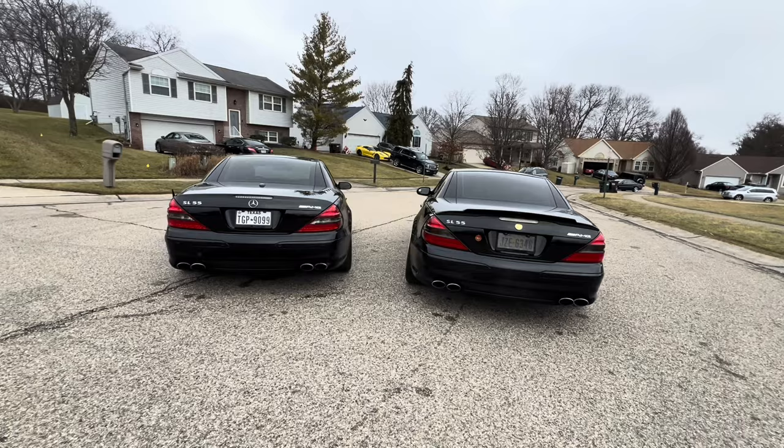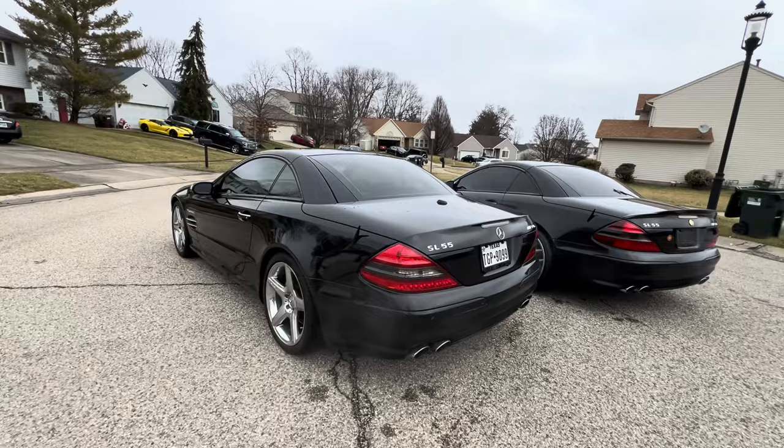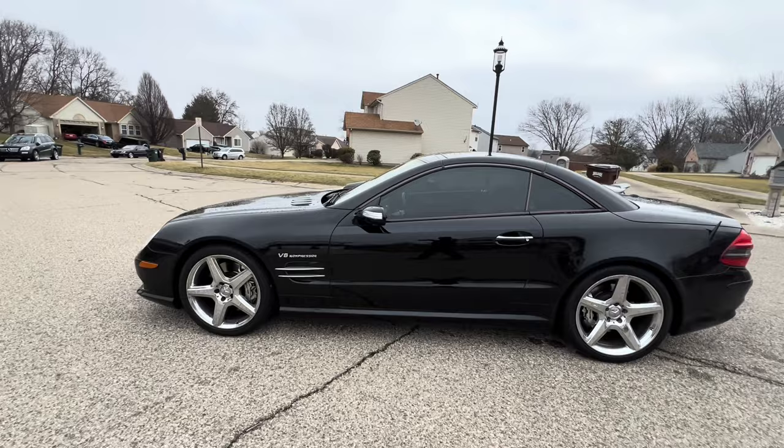So which ones do you like better? The newer SL55 or the older one? It doesn't really matter, as long as you have an SL55. But those are some of the subtle differences between the two. You choose what's best for you.